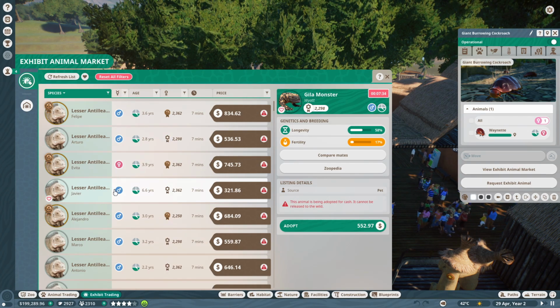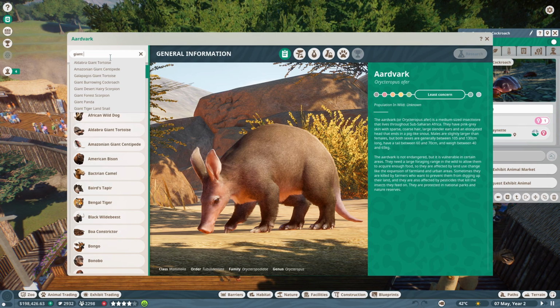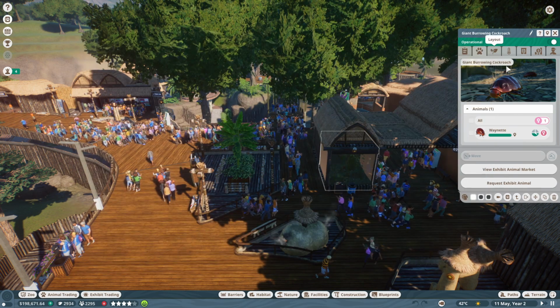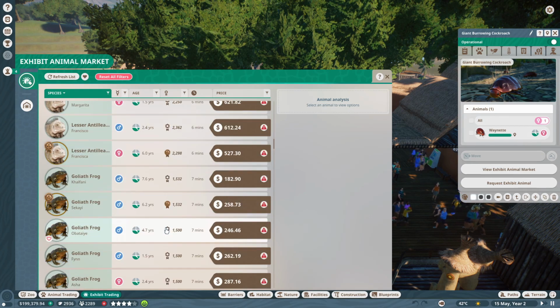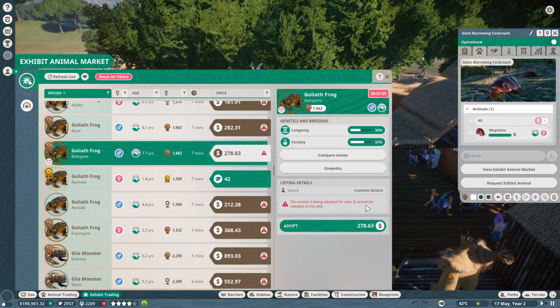Giant burrowing cockroach. Let's go into here. I wonder if you can't copy and paste, can you? But it's a giant, isn't it? Alright, what can they share with? How can they not? Oh, right, okay. I thought they could share. I guess not. Come on. I just want to see if they can share. I don't know.